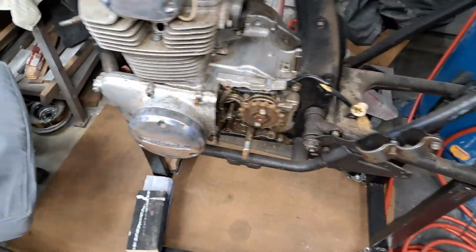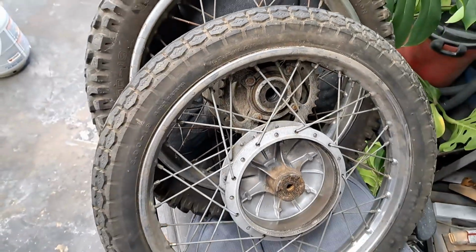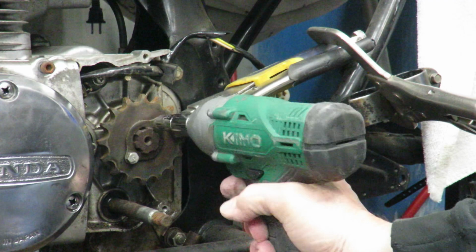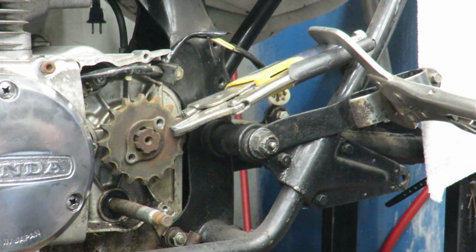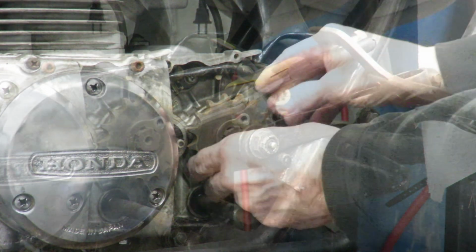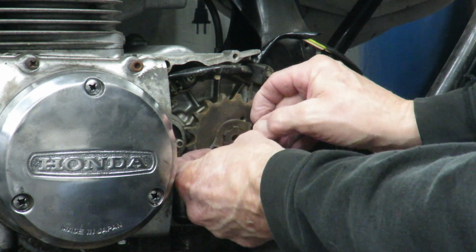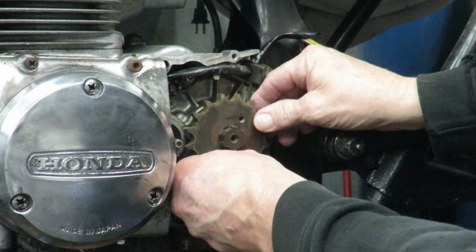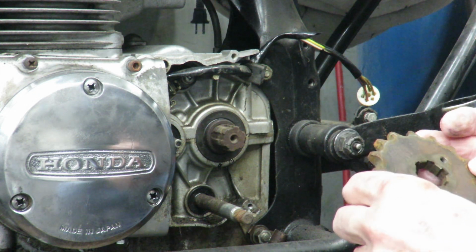I will move on to pulling these sprockets. Get that off. Get the rear drive sprocket off. And then I'll get those cleaned up, put them in the to-be-painted box. That was easy. Clean this up, paint it.